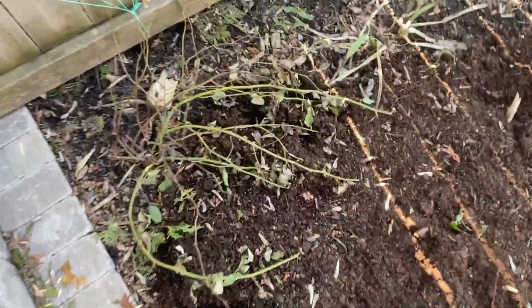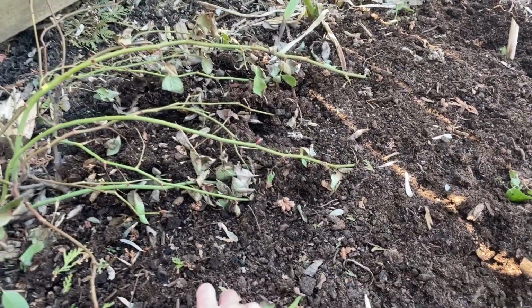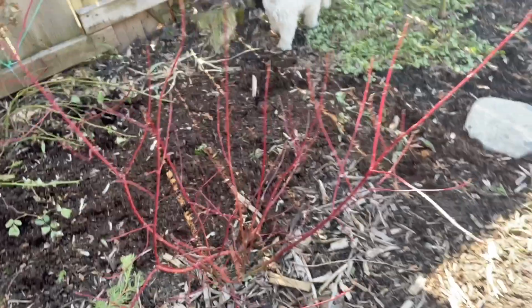Now this is a more shaded area of my garden. This is a Zephyr and German climbing pink rose. And yeah, the ground is still super frozen. There will be no uncovering of this. The dogwood just did fine. There's already buds growing on the dogwood. No issues there.